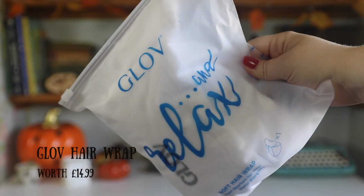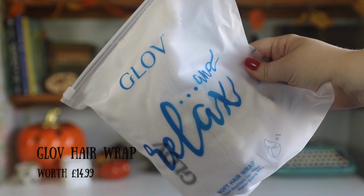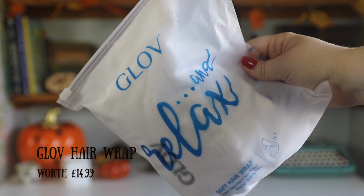Next up we have something for the hair, and it's the Glov Soft Hair Wrap. I believe you pronounce the brand like Glove because it's spelt G-L-O-V, but I'm not entirely sure. But this is supposed to be really good for keeping the condition of the hair. So let me get it out of this little packet that it's in, and I will show you.